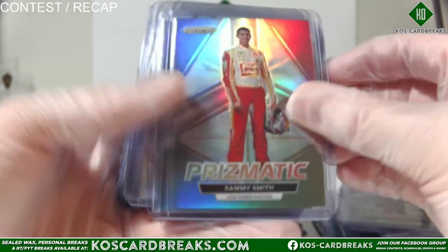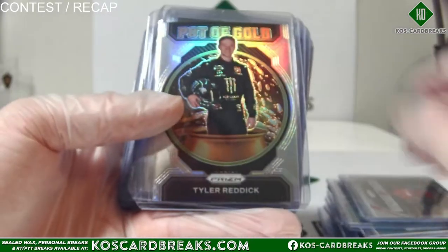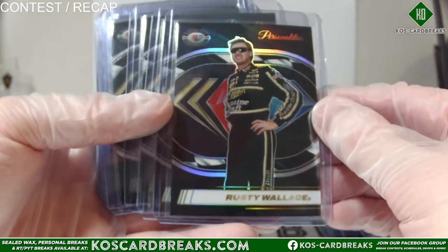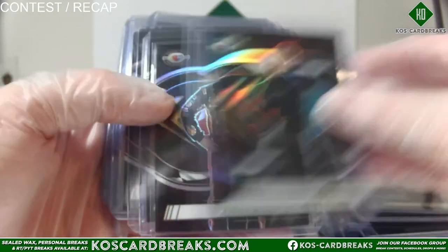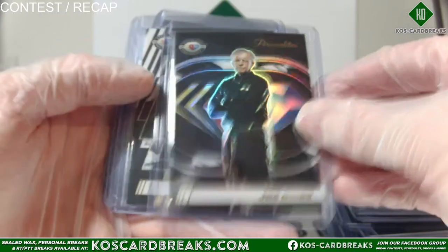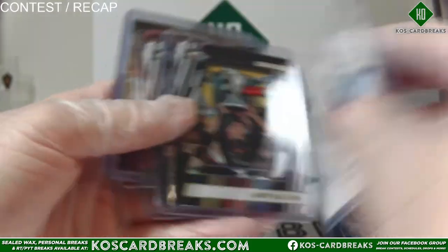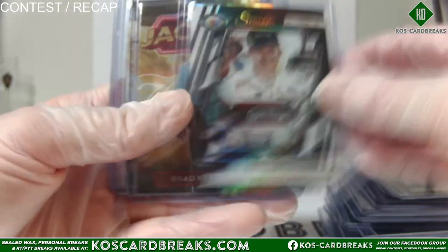Prismatic Silvers, Martin Truex Jr., Sammy Smith, John Hunter Nemechek. Widescreen Silvers, Daniel Suarez, Bubba Wallace. Pot of Gold Silvers, Tyler Reddick again. Not sure what to call these exactly, but it looks like we have the base here. Personalities, we'll say Rusty Wallace, Bobby Allison, Joe Gibbs, Tony Stewart again, and Casey Kane and Joe Gibbs again. Then we have seasons here. I'm not sure if this is a zebra type of thing or just the base seasons. Bobby Allison, Kurt Busch, and Benny Parsons.